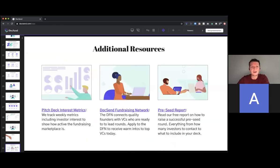And then just some additional metrics. We have the real-time weekly interest metrics, like how many founders are fundraising, how many investors are looking at decks, and how much time they're spending on them, especially going into an election or looking at things post-election. This will be an important thing to keep an eye on, so you can know, do I want to raise now or not? What's the fundraising market doing? How active is it? How likely would I be to raise?